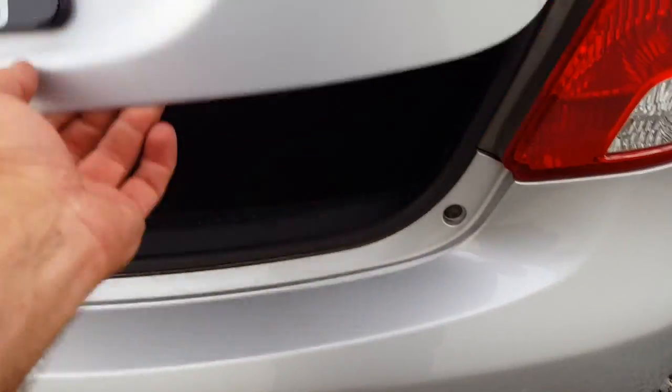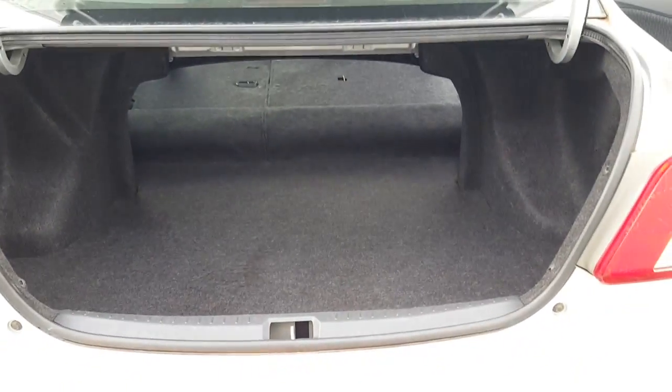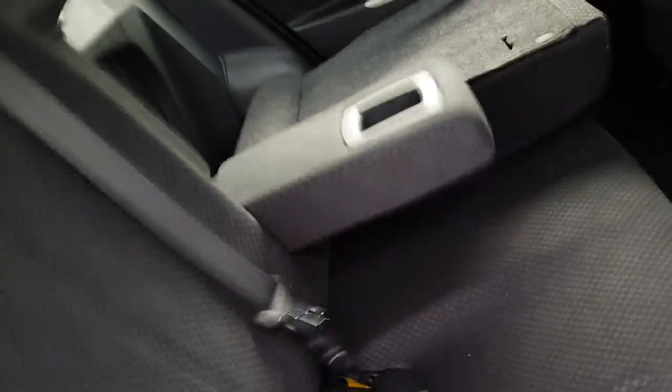So I pre-positioned these back seats in the down position earlier so you could see how much space there is in the back of Woof. So you see in there, you could put all sorts of stuff. You'd probably fit two of those big dogs in there, maybe a couple of small kids, I don't know. But let's have a look here. We'll pop these back up.